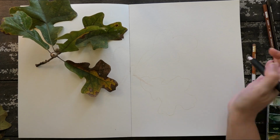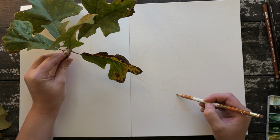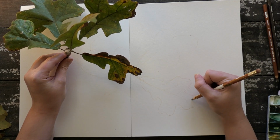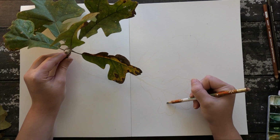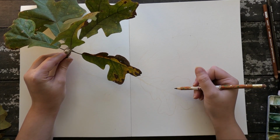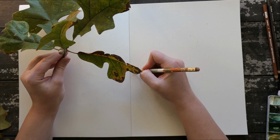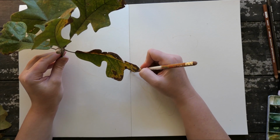After I have that guideline, I start filling in the individual shapes I see in my specimen. So I'm working around the leaves and just copying the shapes that I see. Sometimes I'll do this until the sketch is complete and then go in and adjust my sketch and tighten my lines. Other times I'll do that as I go along, and it looks like that's what I did here.